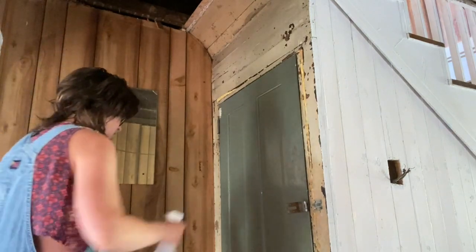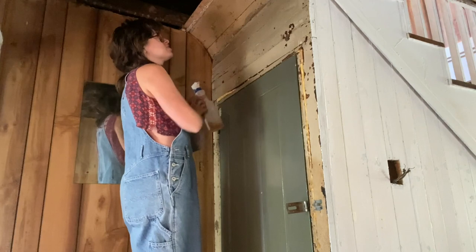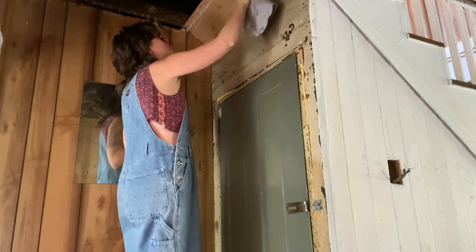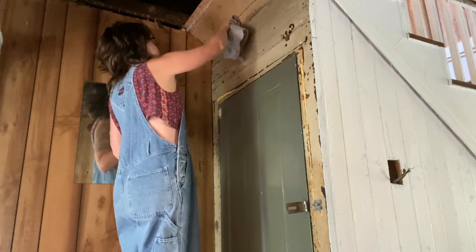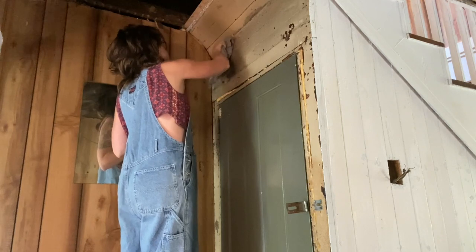Well, let's clean it off. Oh, girl, you're getting some love, ain't you? Ooh, it's dirty under here. Oh, house, I love you. I can't believe this.